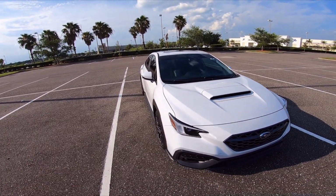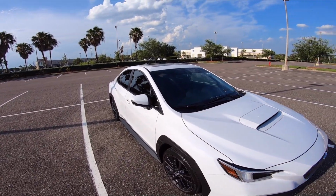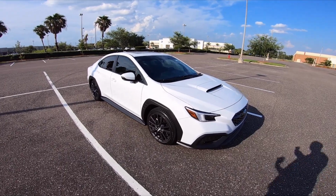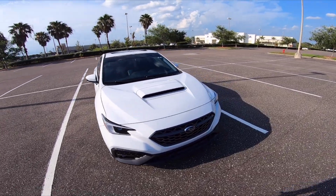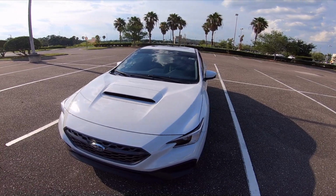And I think, don't quote me on this, I think this can even run on 87, though it is not recommended. So if you're in a pinch and you need to put in 87, you can do that. But primarily run 91 or 93, based on where you live. And that's it.